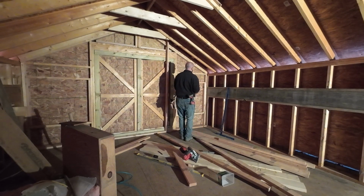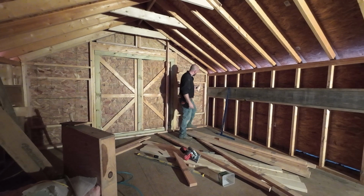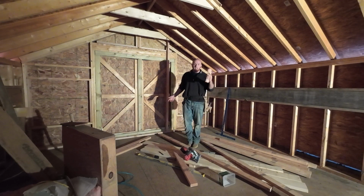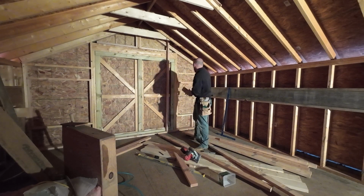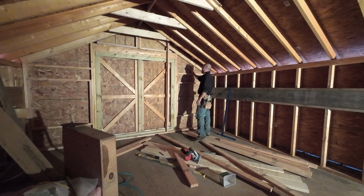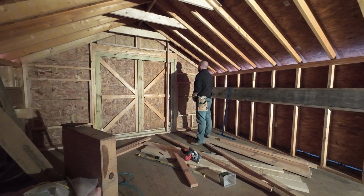So I was trying to do some math and get my angle figured out. My easiest solution was to take a scrap block, put it up against here, measure from the other side, make a couple marks, make my marks line up, go to the circular saw, and I got the exact angle I need. That's the way I figured it out.